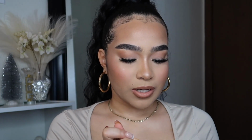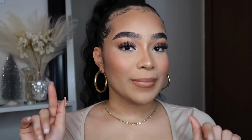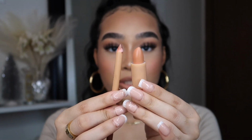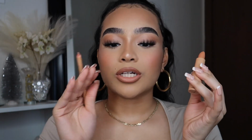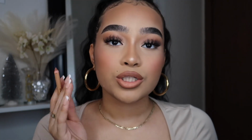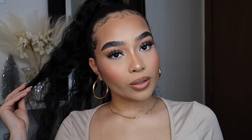Okay, I'm done with that lip combo, those two, the Midtown and the Soho. Let's do the comparison with the lipstick and the lip liner so you guys can get an idea. This is how the two colors look. They're literally the perfect combo, and I can clearly see why she paired these two together.